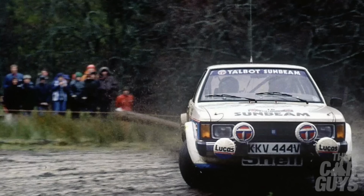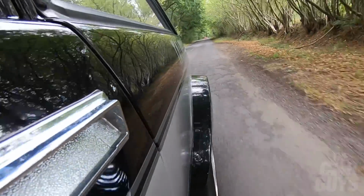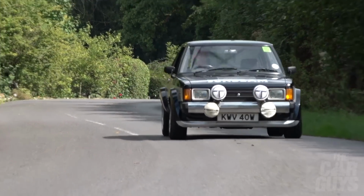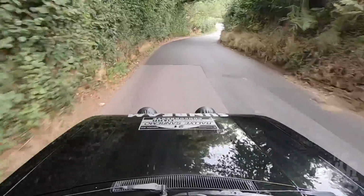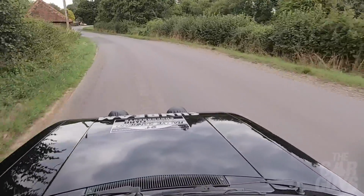Now, this car did quite well in rallying, didn't it? Yeah, won the RAC rally in 1981. So that's pretty much straight out the back, because it was launched in 79. Yep. And so brakes, pretty good. They're pretty good. If there's an area that could be improved, it would probably be just the pedal feel. Oh, come on. What a lovely, sweet change that gear is. Look at that. And it changes direction really well, doesn't it? Yeah, that's the camber on the front wheels for you.